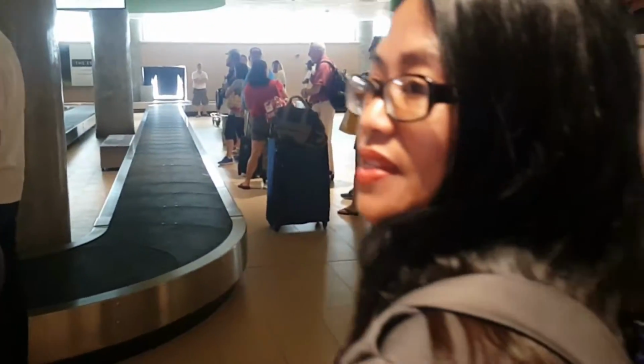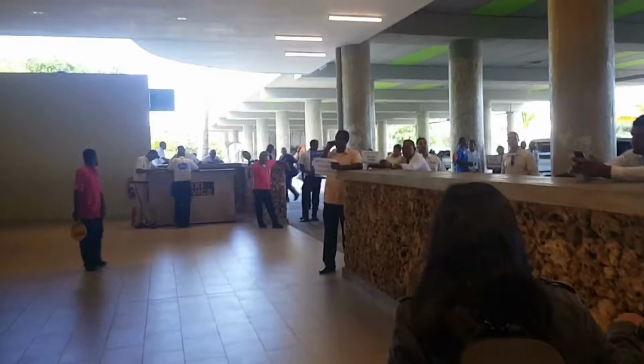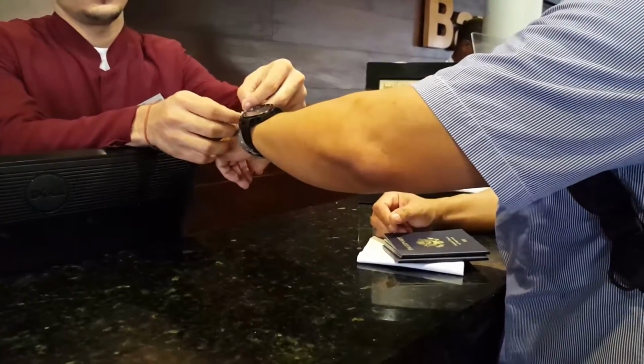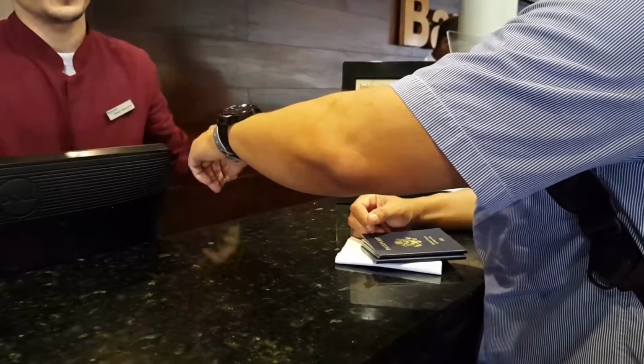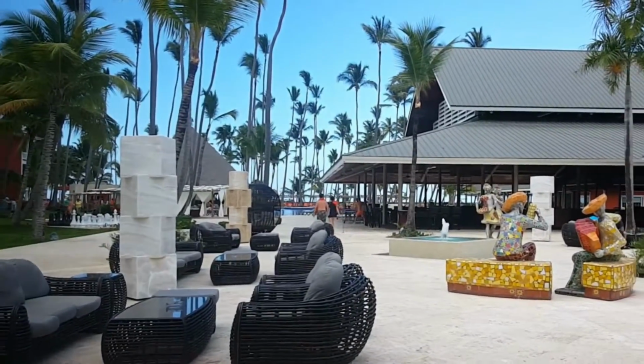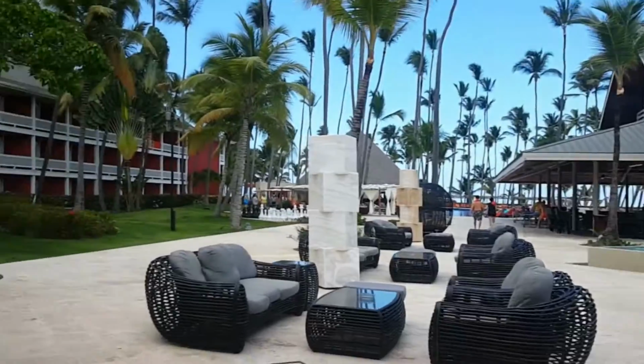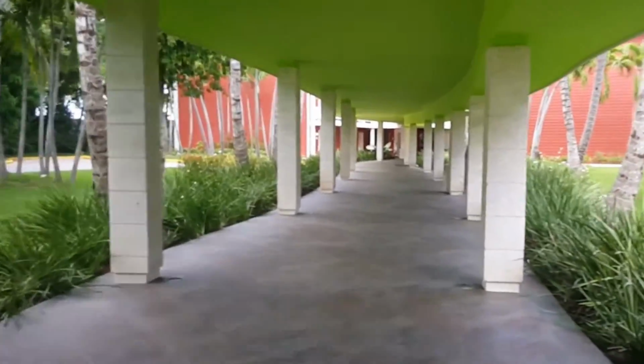Humidity is something like 80%. I don't know where to go. We'll take one of those buses. Hello, we're checking in. We're almost there.